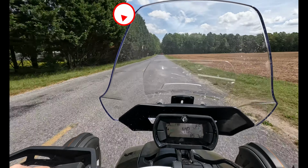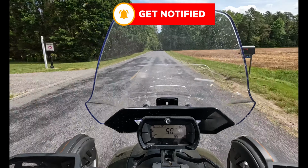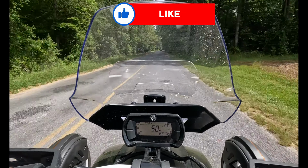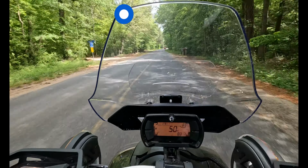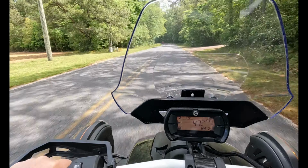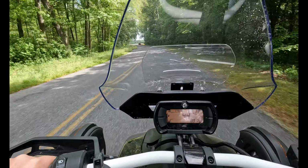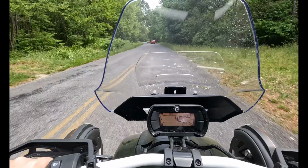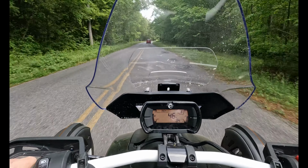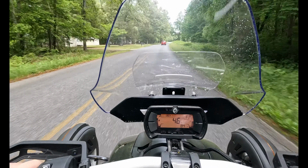One of the most common complaints with the Can-Am Ryker is the handling. The way the steering gets twitchy, kind of bounces as you hit bumps. Well, luckily I don't have to go far to find a bumpy road, because the road I live on is really bad. So as I hit these bumps, I have to compensate with the handlebars. I have to constantly adjust them left or right to stay in the lane position.